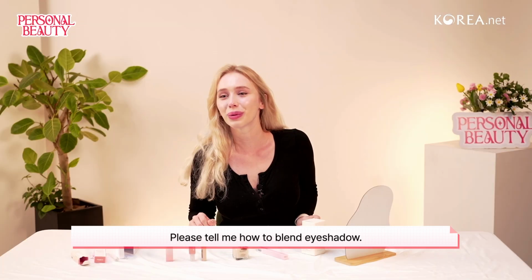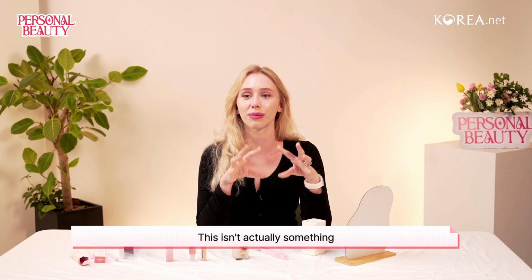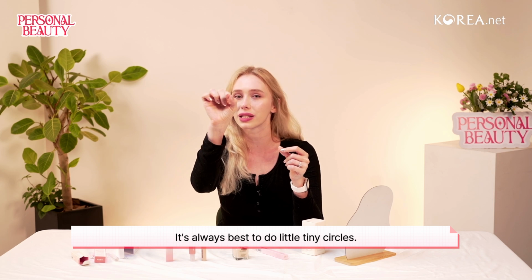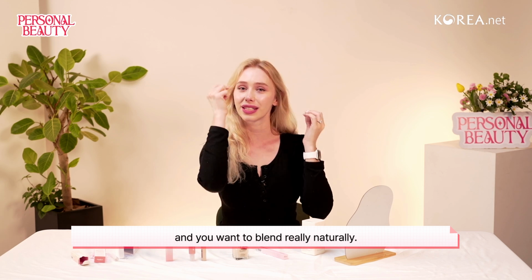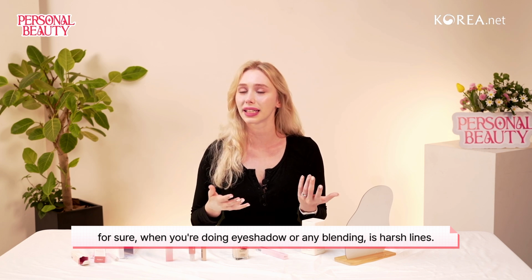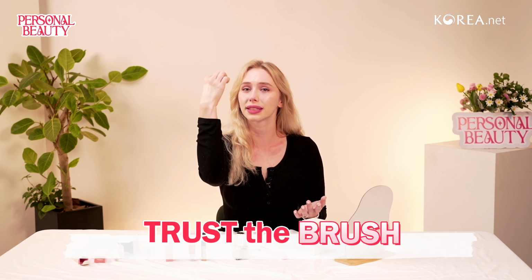Let's see. Please tell me how to blend eyeshadow. Okay, I love this question. This isn't actually something that we have a product here for today, but I'll try and get into that really quickly. To blend eyeshadow, it's always best to do little tiny circles. So I don't know if you guys ever watched a Bob Ross tutorial or something, but your face is kind of a canvas and you want to blend really naturally. The only thing that you want to avoid for sure when you're doing eyeshadow or any sort of blending is harsh lines. So the best way to blend is to actually just kind of trust the brush.